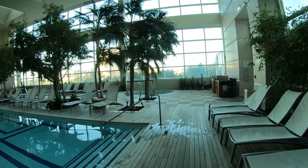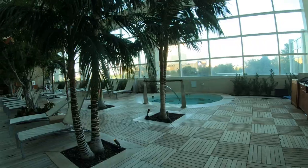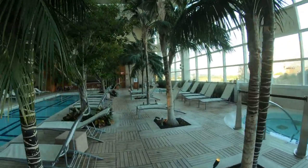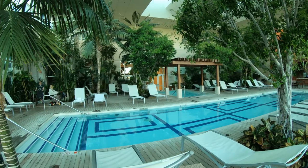The Water Club has been closed since the pandemic started, and obviously I've stayed at the Borgata lots of times since the pandemic. The closest I could get to the Water Club was the view from my Borgata room. But now that it's slowly opening up, I can show you guys the lobby, the pool, some of the shops that connect the Water Club to the Borgata as well.